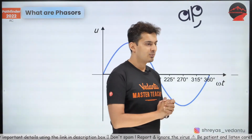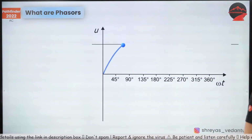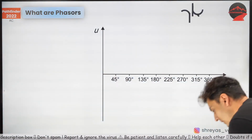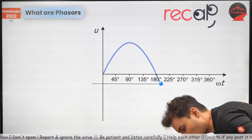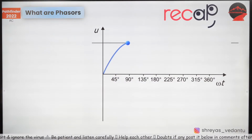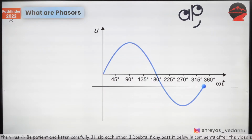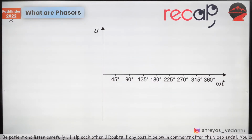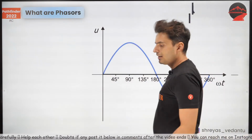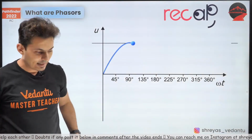Now here comes the next point. What is phasors? Look at this. Does it click? One second guys, my wire is stuck. One second. Okay. Does it ring a bell?